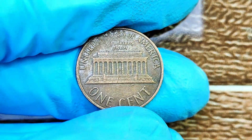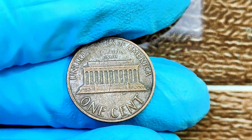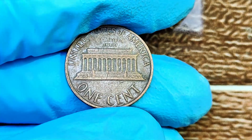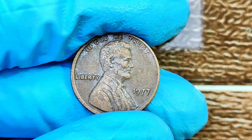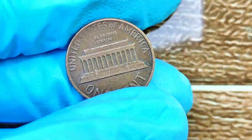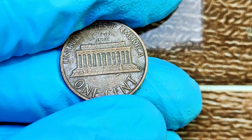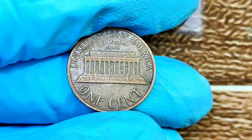But the real winners? The error coins. Oh yes, errors are like the happy little accidents of the coin world. Some 1977 pennies have misaligned dies, double dies, or other funky flaws, and collectors love them. These bad boys can fetch anywhere from $50 to $500, depending on the error and condition. Not too shabby for something you'd normally drop on the sidewalk and not even bother picking up.